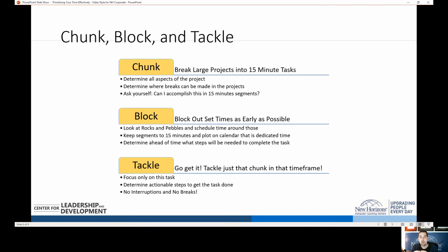Because once you chunk it, you block out the times. You take a 15-minute segment here. You take a 15-minute segment there. You take a 15-minute segment there. You know, if you block out 4 15-minute segments a day, some people say, well, I don't have an hour of my day. You might have 4 15-minute segments you can flip in there. So I really like doing these 15-minute segments because it makes it manageable and it truly feels like we can knock it out.